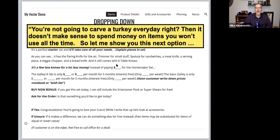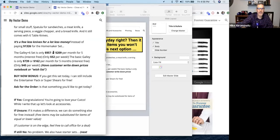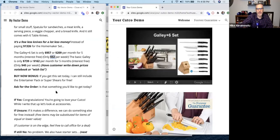And instead of paying the price of the homemaker, which is $13.26, the Galley Plus 6 set is only, and you guys can see on your training manual, it has the price point. Check this out. The entire Galley Plus 6 is less than $1,000. It's $209 a month. So for $52 a week, they could get the entire Galley set. Ladies and gentlemen, if you want to sell a Galley set, this is how my parents bought it.